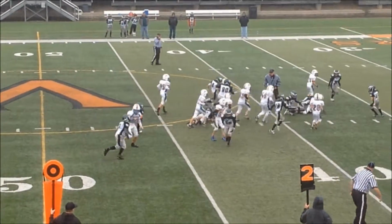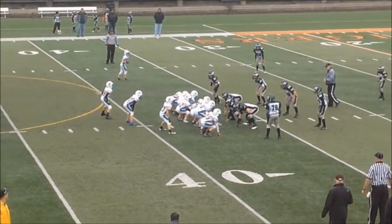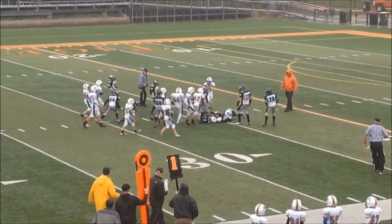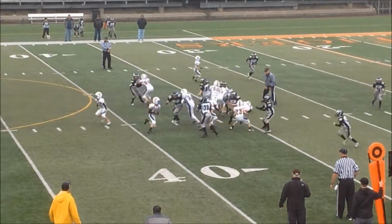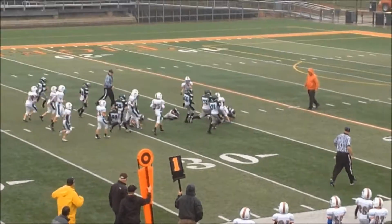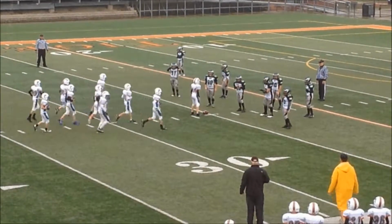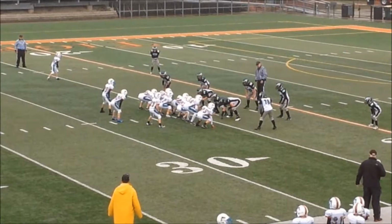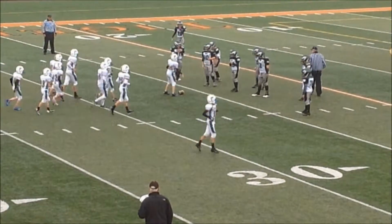Mahoney, the ball carrier, cuts it up the middle. He's brought down by Tyrone, but not before he picks up a first down, first and 10. Mahoney, the ball carrier, cuts it up the middle once again. He finds a seam. First and 10 Dolphins, 25-yard line. Go Eagles! Big play, right here! Go O-line!